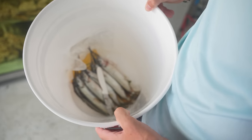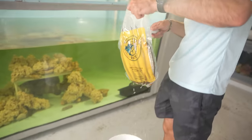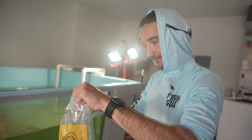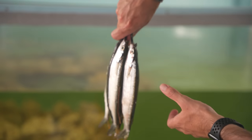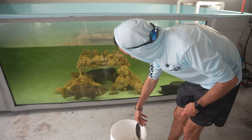I got a few torpedoes here, a couple ballyhoo. Gonna go ahead, get these things rocking and rolling. Let me see, I think there's a dozen in here and they all will be consumed. Absolutely. All of them. We're also gonna feed the big old tessalata too. Look at those popsicles. Those are some nice ballyhoo. And Potts is already sitting there. He sees that and he's like, I know I'm getting fed soon.